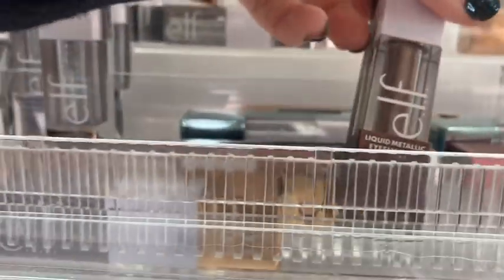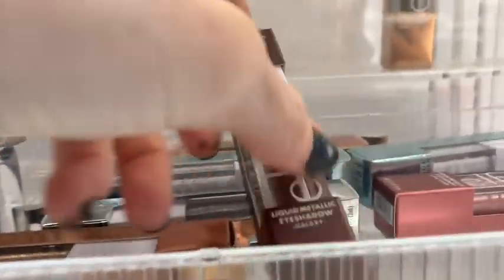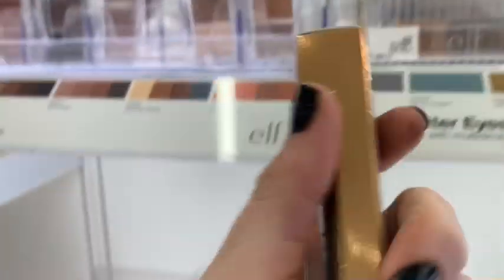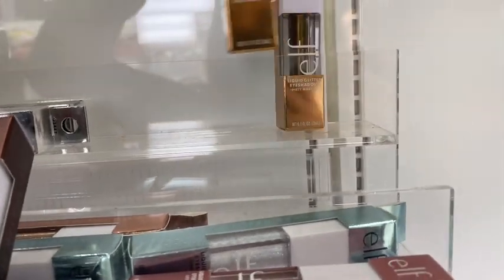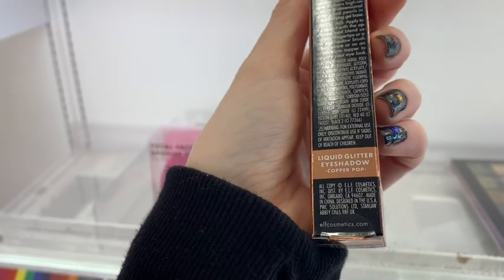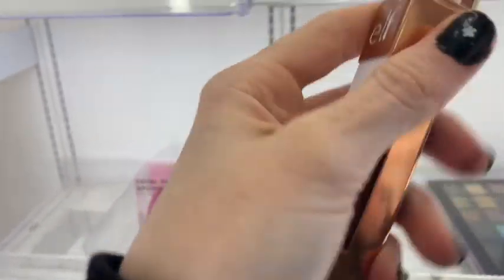And then what do we have here? Liquid metallic eyeshadow. And then look, they have this gold color. What color is this? It's called a Dirty Martini eyeshadow. Pretty. And this one is Liquid Glitter Eyeshadow Copper Pot.